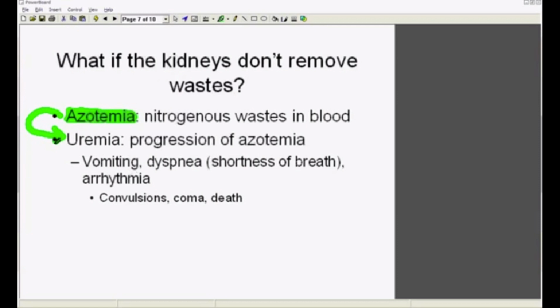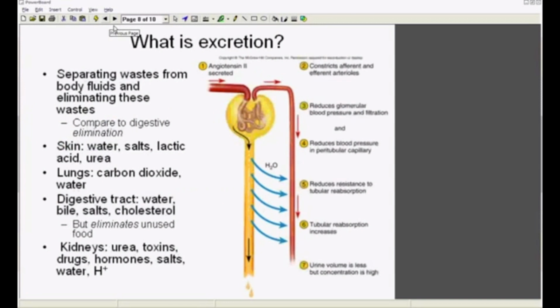This condition is associated with eventually, if it's not treated, coma and death, but it can cause all kinds of things like shortness of breath, cardiac arrhythmias, vomiting, convulsions, etc. So uremia is when I get an excess buildup of nitrogenous waste products in the blood to the point where it's at toxic levels. So the whole purpose of the kidneys is to excrete these nitrogenous waste products.